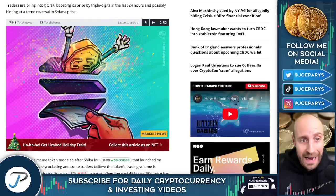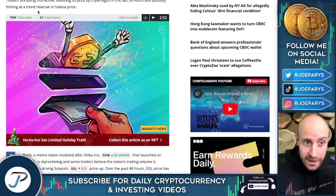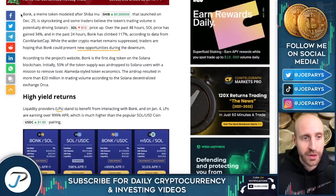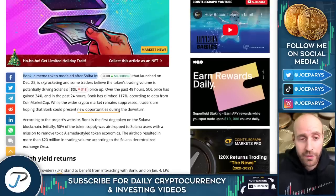But traders are piling into this Bonk coin, and it has been going up absolutely crazy in the last 24 hours as there could be a reversal in the Solana price. We're going to get into that in just a second. But why is this actually happening? Well, Bonk is a meme token, just basically modeled off Shiba Inu.